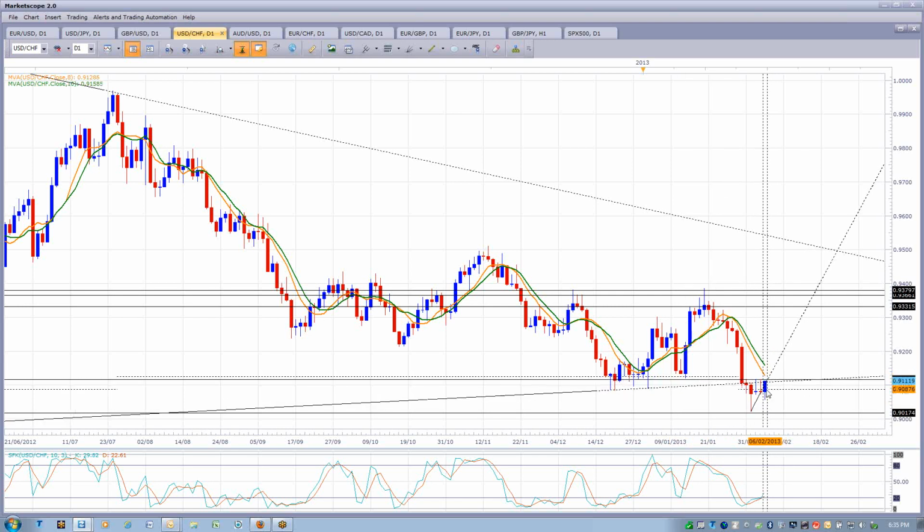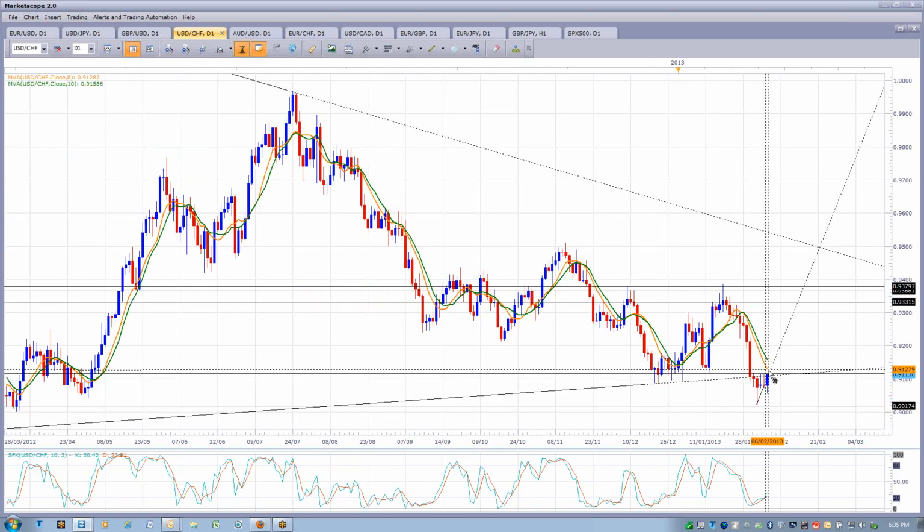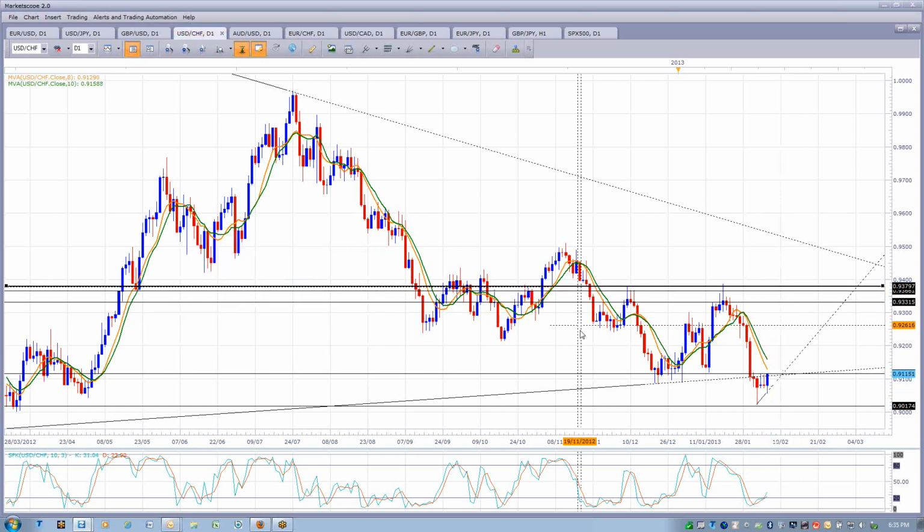So could this be the correction to the 8 and the 10 before prices continue back down to form a new lower low, or is it going to break to the upside and come and test around the next supply level around the 92.18 level? But looking good on the dollar Swiss to go more to the upside.